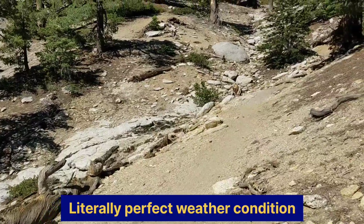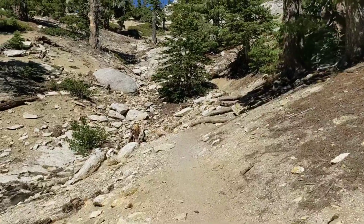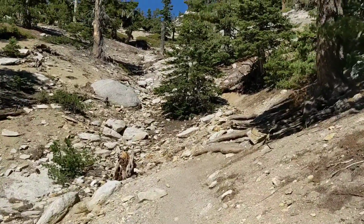Not sure what the temperature is. Probably in the mid-60s, I guess.